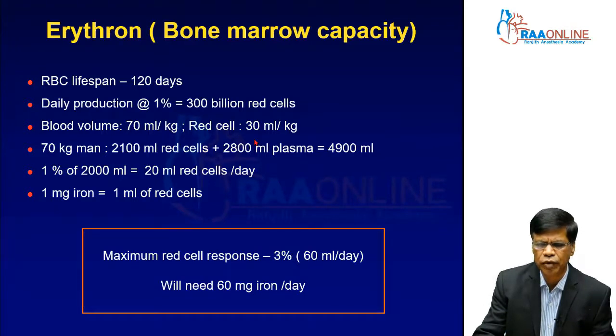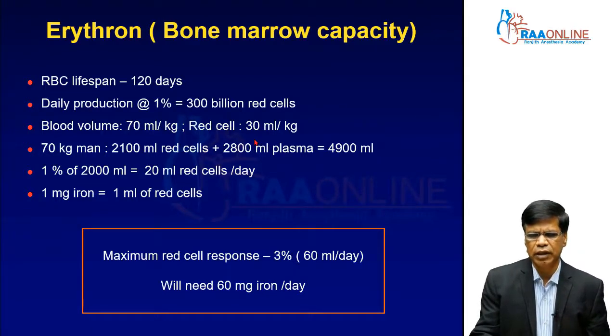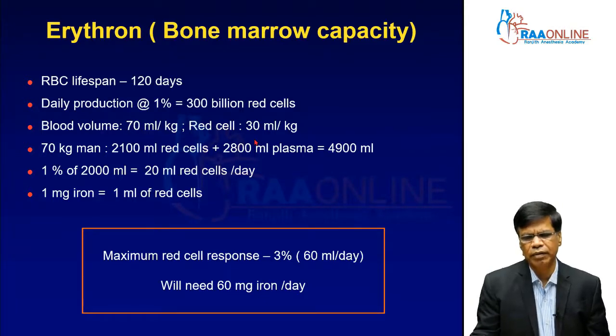We need 20 milligram. Fortunately, 19 milligram of this iron comes from recycling within the reticuloendothelial system, and we need only 1 milligram from the external source, because 1 milligram is permanently lost, as I said, from the shedding of senescent cells of the gastrointestinal and genitourinary tract. This physiological need increases to 2 milligram per day in menstruating women, young women, and it is 3 milligram per day for a lady who is pregnant or lactating. So 1 milligram for all males per day, 2 milligram for females per day, and 3 milligram for pregnant and puerperium lady.